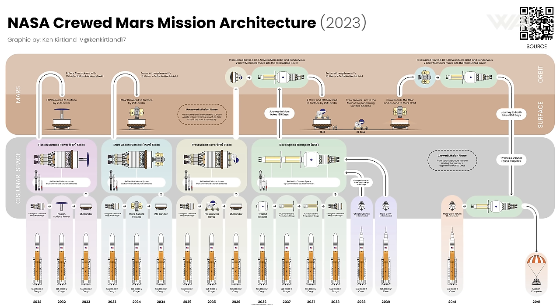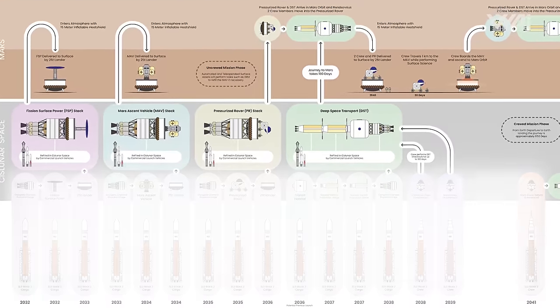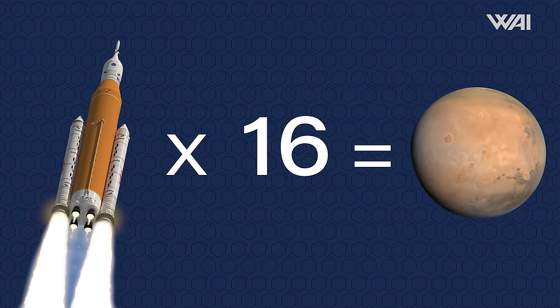Ken Kirkland on X recently ignited debate on the feasibility of the current Mars mission plans by releasing this outstanding infographic. You should definitely check out his profile for more interesting content. The graphic illustrates that the current Mars mission architecture relies heavily on the SLS Block 2. In this scenario, an astounding 16 SLS launches would be required to prepare for the single Mars landing. Yes, 16 SLS launches, plus multiple commercial missions to refuel the deep space transport vehicle that will take us to Mars.